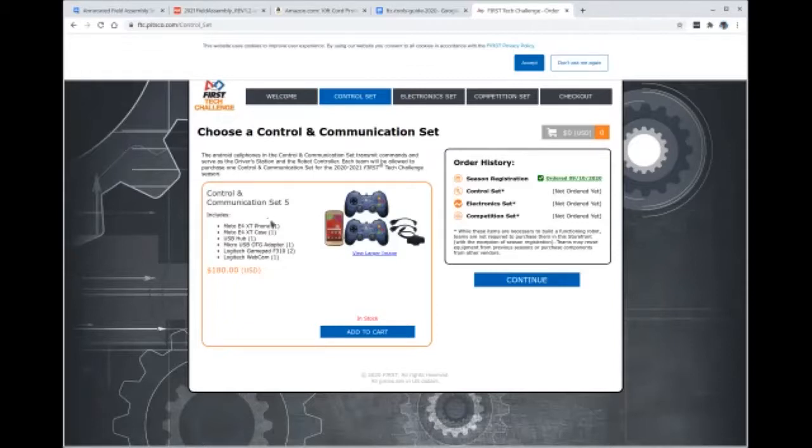You are limited in terms of the phones that are allowed to be used in competition. So you can't just grab whatever Android phone you want and say, I'm going to use it as my driver station phone. They do limit the phones that are allowed in the competition. So just be aware of that. If you don't have one of these, this is an easy place to go. And I'm looking at it; this is the first time I've looked at it.